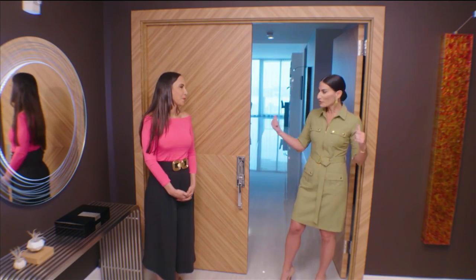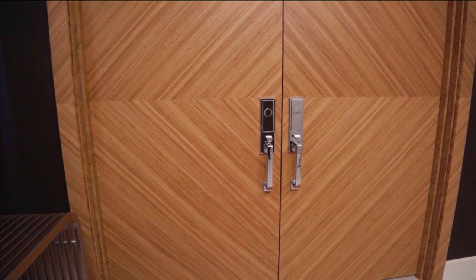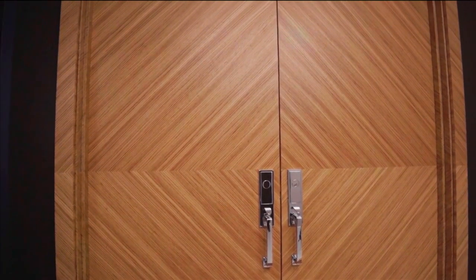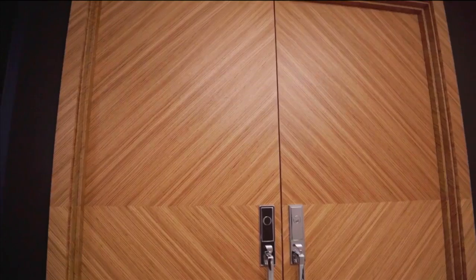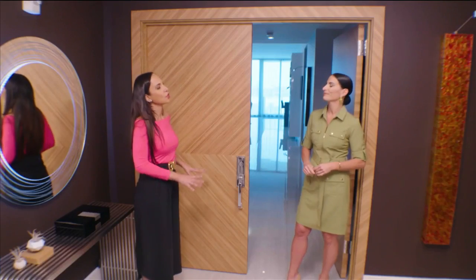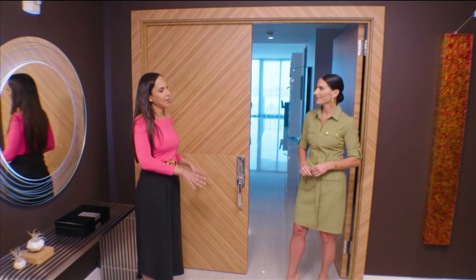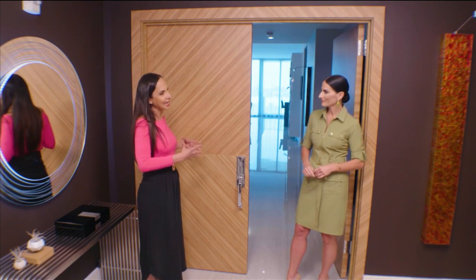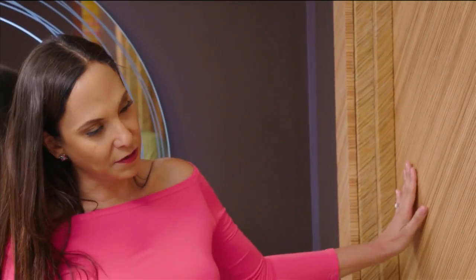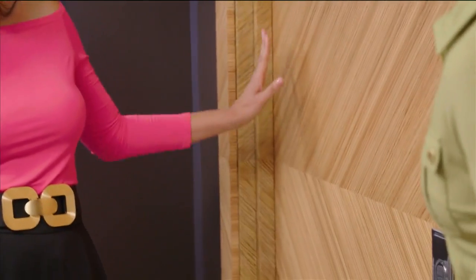And let's talk about the doors. Typically, when you purchase the condo, you're getting a plainer, maybe painted door. Correct. And they're also fire rated, so it's very, very difficult to change them. So to keep the fire rating and not disturb the doors, but yet get the textural pop that we were looking for, we veneered them with zebra wood. We applied the veneer in a diamond matte pattern.